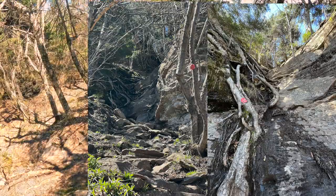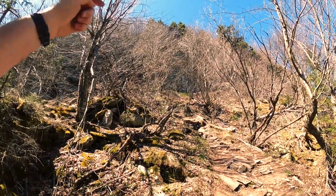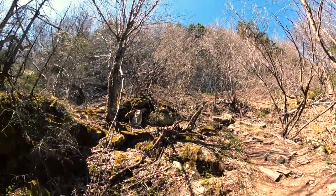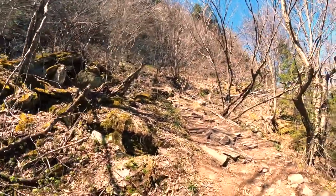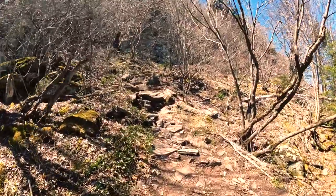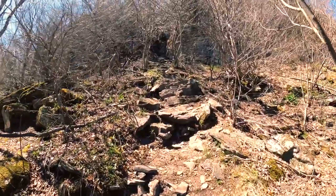If you're asking yourself, how in the world do we get up here? Up there, Sherman's lookout. This is one of the reasons I came in this direction. It's always better to go up this, especially in the winter. Whew. P.S. Note to self, I'm fat.